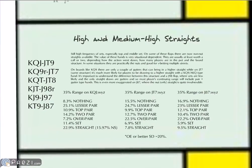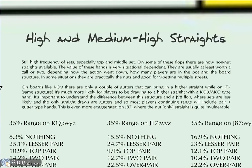So let's move on to straights without an ace in them, but still high or medium. There's still a pretty high frequency of sets, especially on king and queen high boards. And the thing that's different about these boards is that now there are not straights available. Again, these hands are pretty opponent dependent and situation dependent, and we'll be able to see more of them in the hand histories. Just in general, obviously they're worth at least usually one or two streets of value or of calling. You can really fold not-nut straights just for one bet in most situations, although there are certainly some you should be able to.